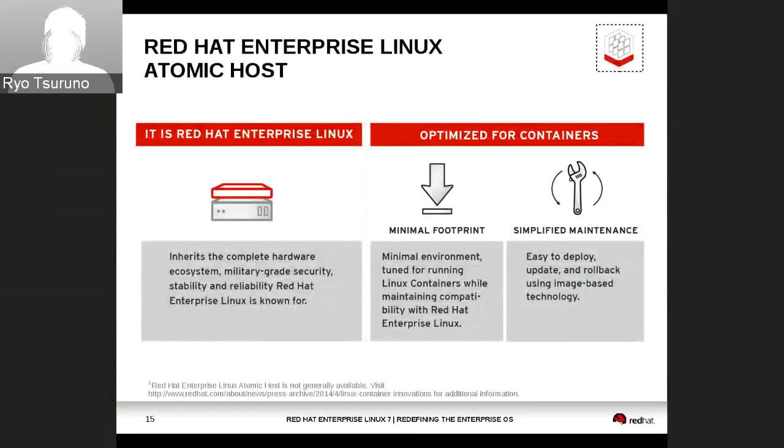Okay, so we announced something that we call Atomic Host at the summit, and I think William is going to have another session around Atomic Host. So I'm not going to go too deep into this, but the interesting thing about Atomic Host is that it's a minimal version of the OS, and it combines atomic updating with a secure and consistent host environment.